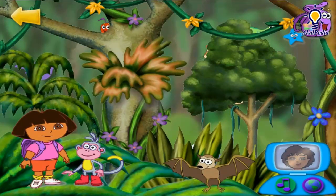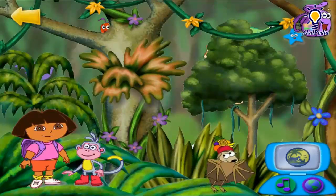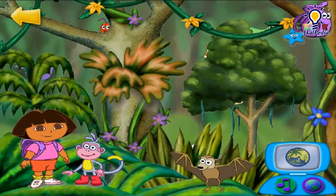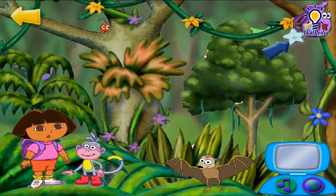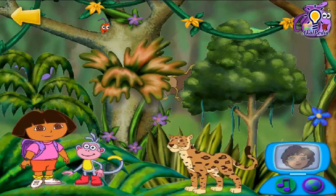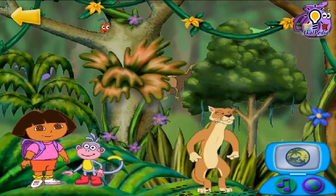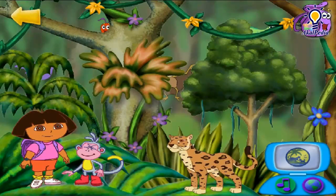It's the fruit bat. Click again to take a picture for the field journal. Excelente! It's the jaguar. Click again to take a picture for the field journal.